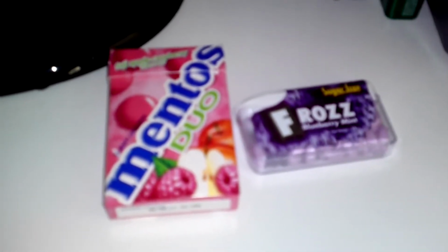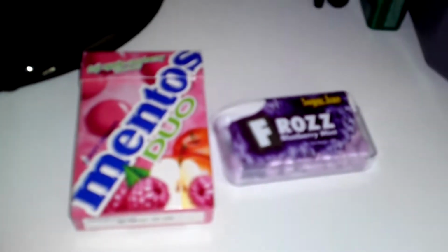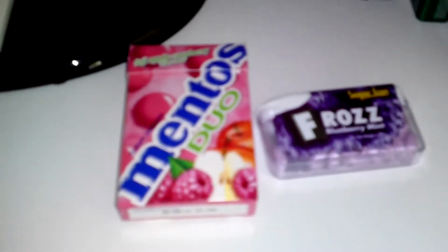Now, you are seeing the Mentos suite. The quality isn't really that bad. Okay, let's have a close-up look of the Mentos. For those small wordings, I can't really see them well. It's blurish.